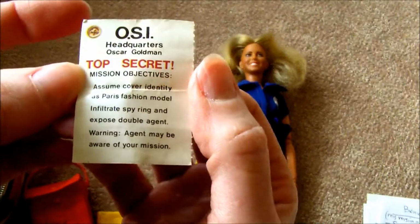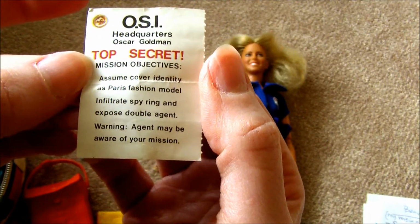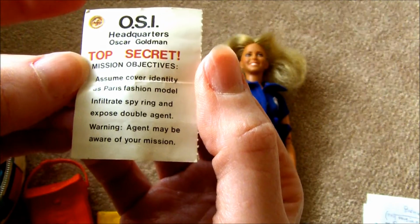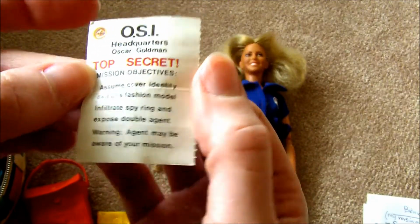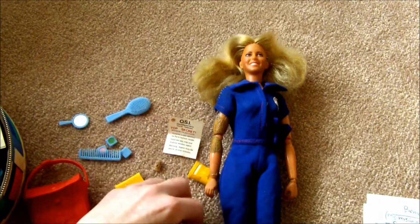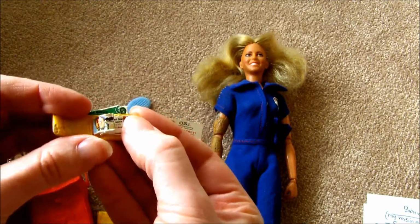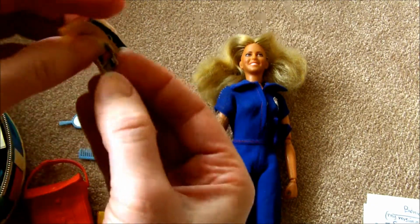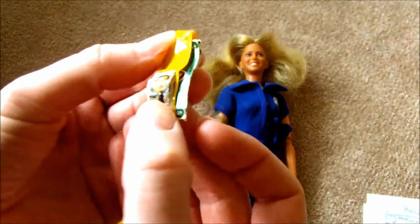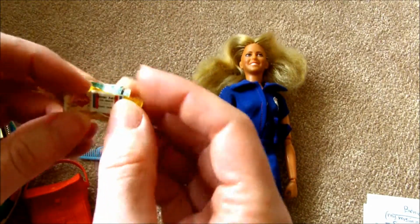Here's her mission objectives from OSI, from Oscar Goldman. Assume cover identity of Paris fashion model. Love that, because, you know, she was glamorous. She was a girl. And then we've got this wallet, and it's got, still in here, a picture of Oscar. I'm trying to show these to the camera as best I can.